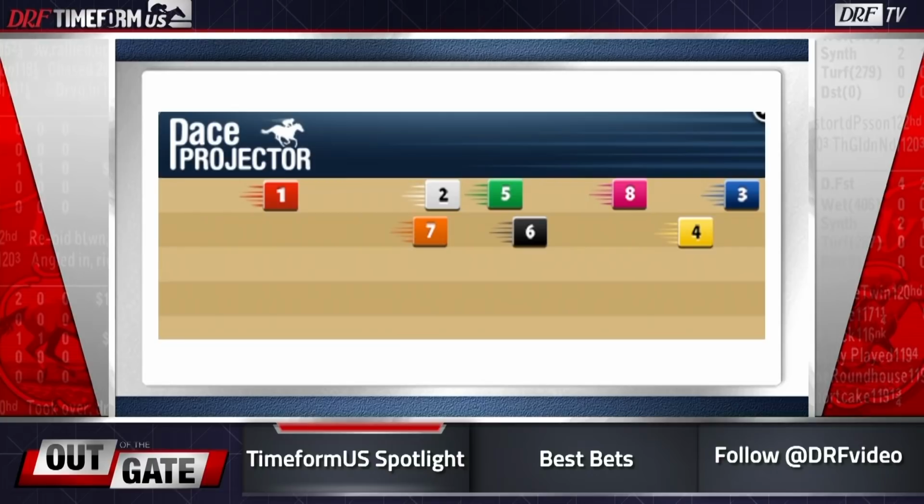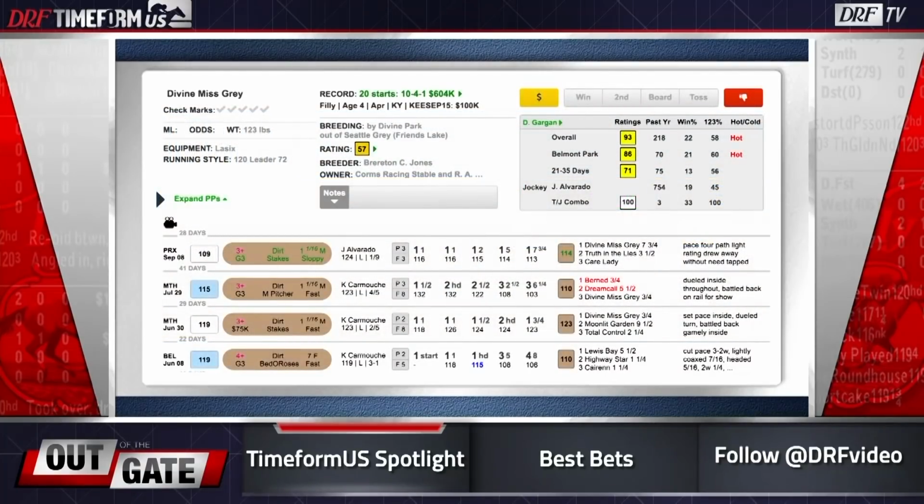But given the fact that Divine Miss Gray is drawn inside of those fillies, I think they're going to have to use her speed from that inside post position. And Divine Miss Gray, she is among the two horses that is likely to take the bulk of the play in this race. And we'll take a look at her recent past performances, and you see that she's run some pretty fast races. If she runs that race 3 back at Monmouth in the Lady's Secret, where she earned a 1:23 Timeform US speed figure, she's going to be awfully tough to beat in this race.